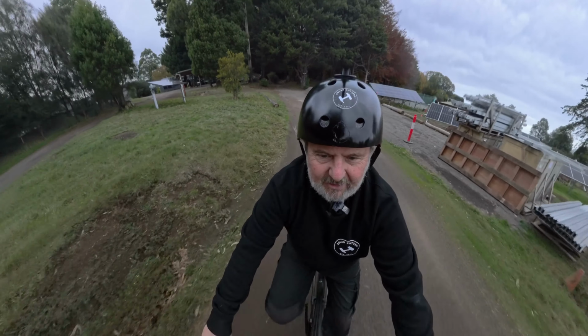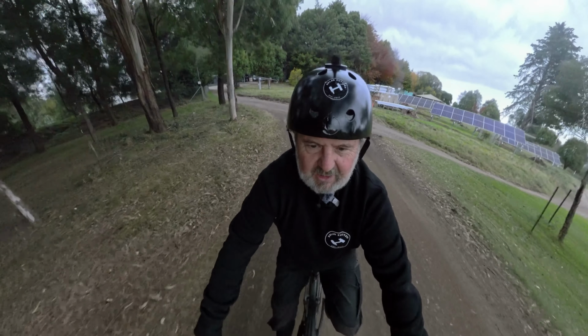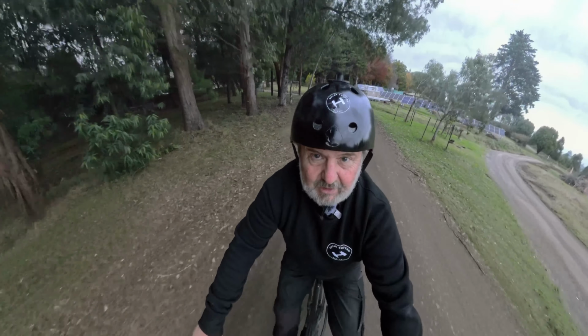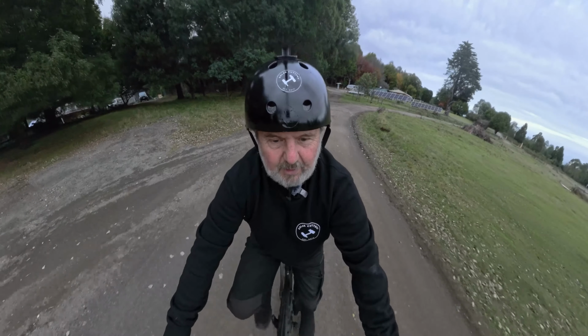Going for my morning ride just to check out the solar panels and take in the fresh air. So what a day Saturday was. We had the celebration of 50 years of renewable energy here at the co-op, at Moora Community Cooperative. And we had about 140 people come.